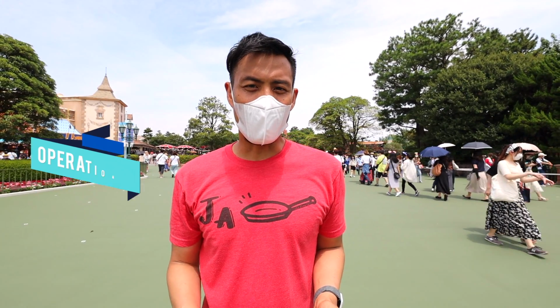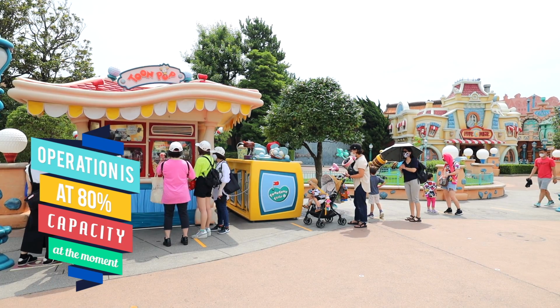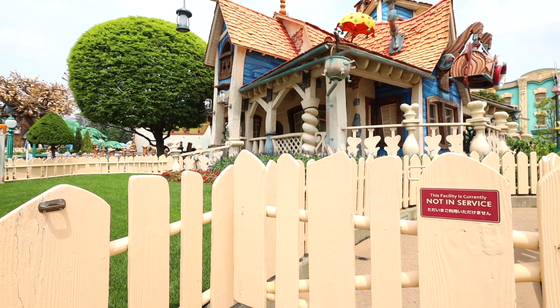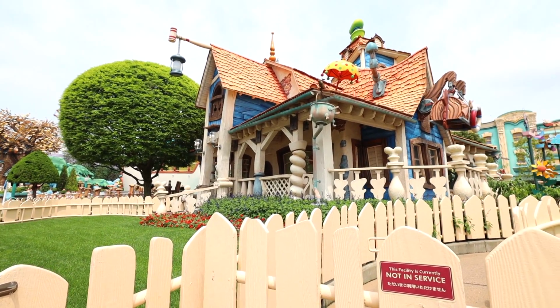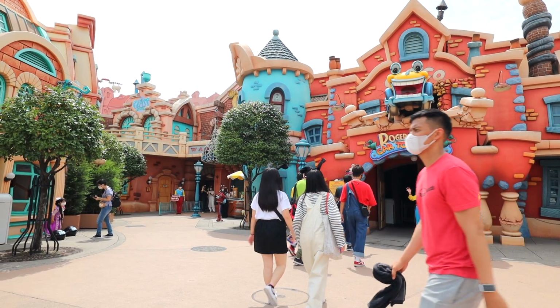So let's talk about overall service. The park itself is running at about 80% capacity. Not all, but some wagon services are closed, as well as some small shops and attractions, like Goofy's Paint and Playhouse. So you really need to check beforehand if you're really looking forward to an attraction.